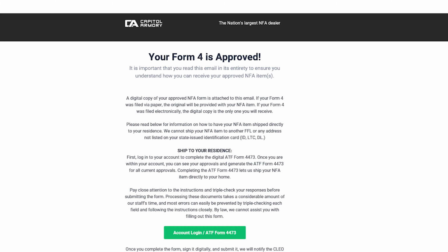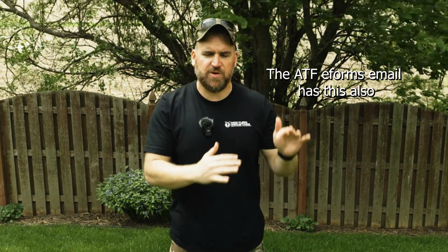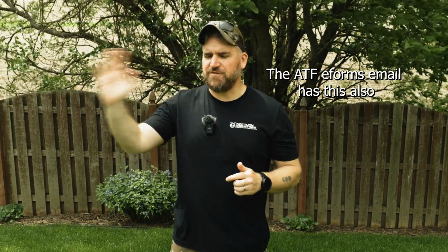Later on in the day, I got the last email from Capital Armory, again stating my form was approved, and it had my attached ATF eForm approval documentation. See, like I said, April 11th submitted, April 16th approved. And it's cool that with Capital Armory, way before you even receive your suppressor, you receive a digital copy of your ATF approval, because then you can just file it all away.